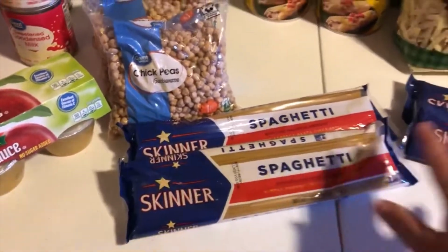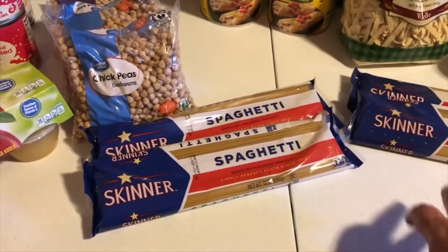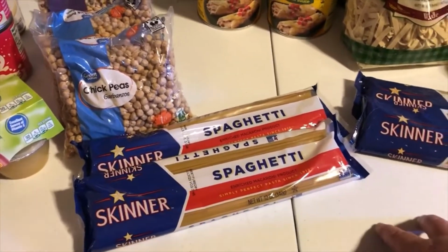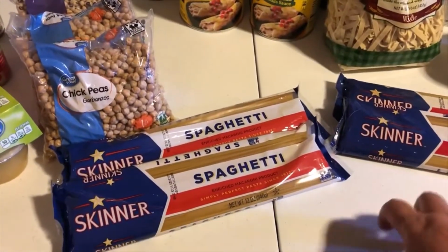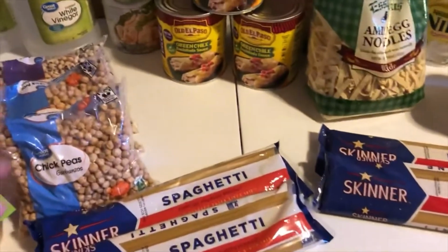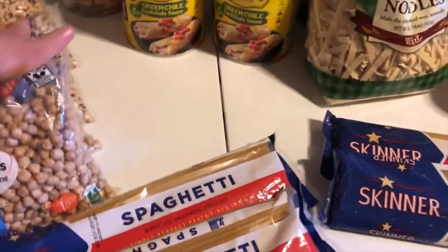I got a couple of things of linguine, a couple of things of spaghetti. I have a bunch already, so this is just topping off a little bit. My next one will have much more to add to my preps, and I'll show you on a future video how I store those. Very simple and easy.